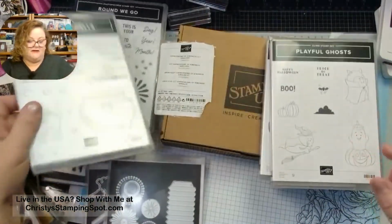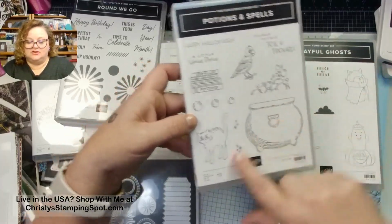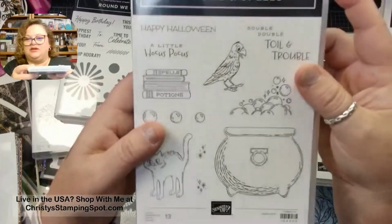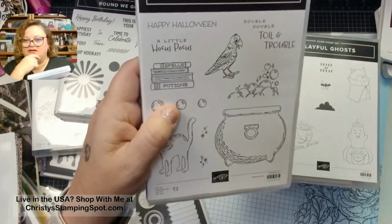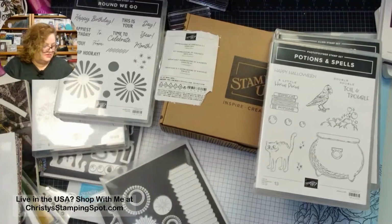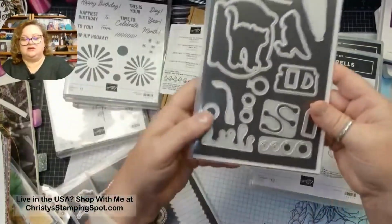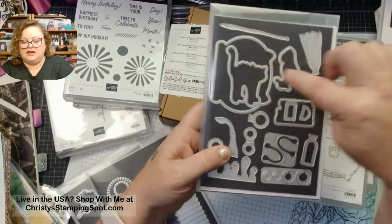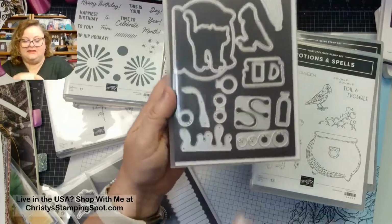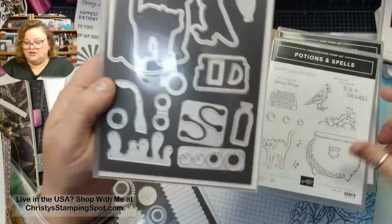And then we have the fun cauldron, which is the potions and spells cauldron. Look at this kitty cat, he is super cute. Actually, I love that little raven. Super cute, and it has coordinating dies, which here we go. It cuts out the cauldron and the raven and crow and the kitty cat, and then it's got some pieces to make a bubbly cauldron and a broom. So this is really fun.